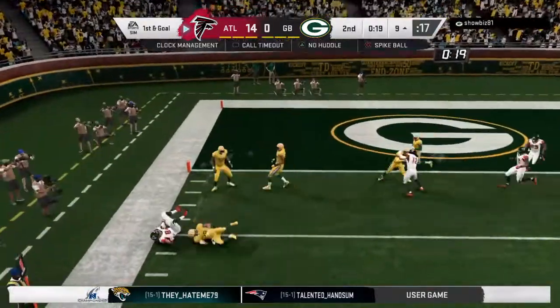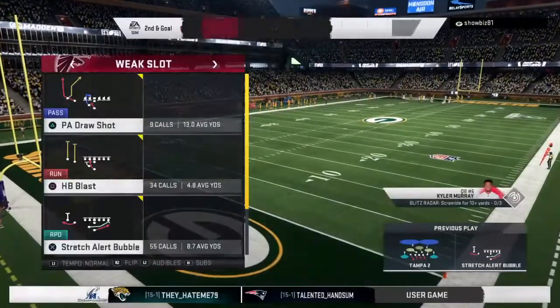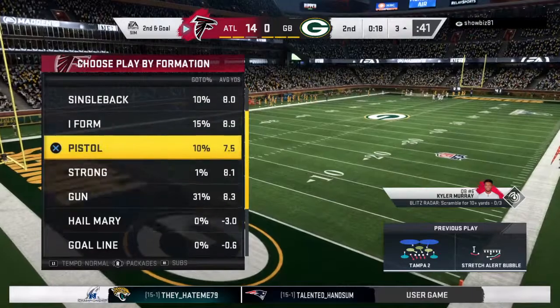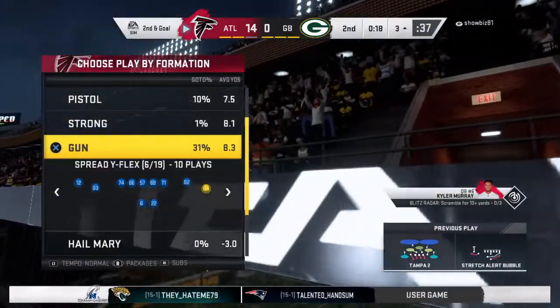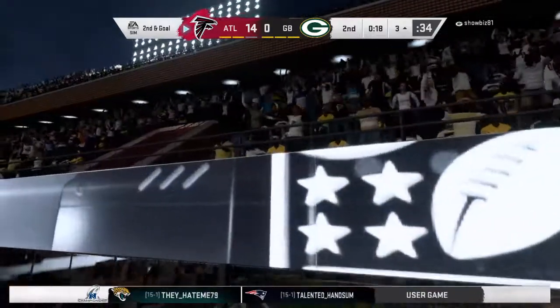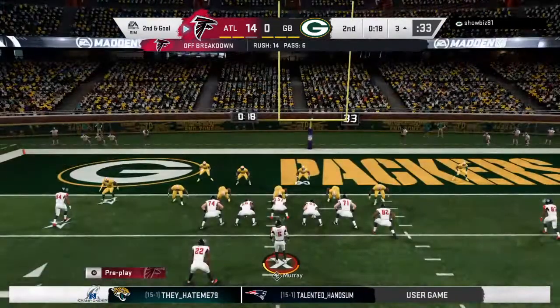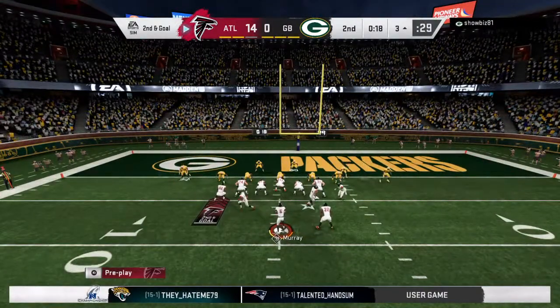This will be caught just inside the 10. And he'll be brought down here at the 3-yard line. Now the Falcons going to use one of their timeouts as the clock will stop with 18 seconds to go in the first half. So the ball position now at the 3. Here's 2nd and goal.